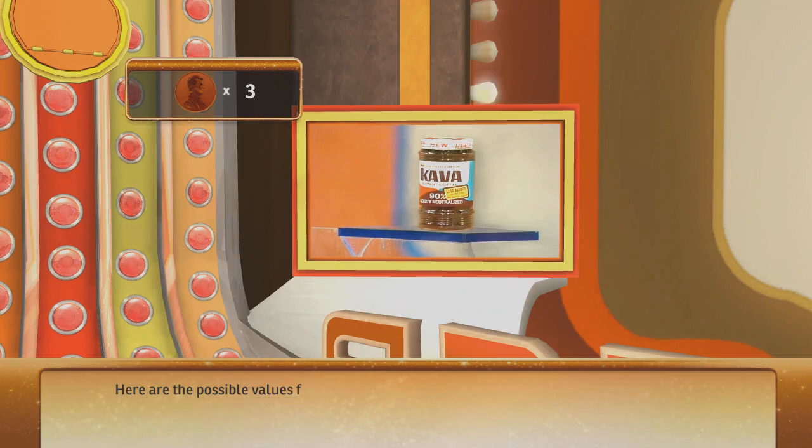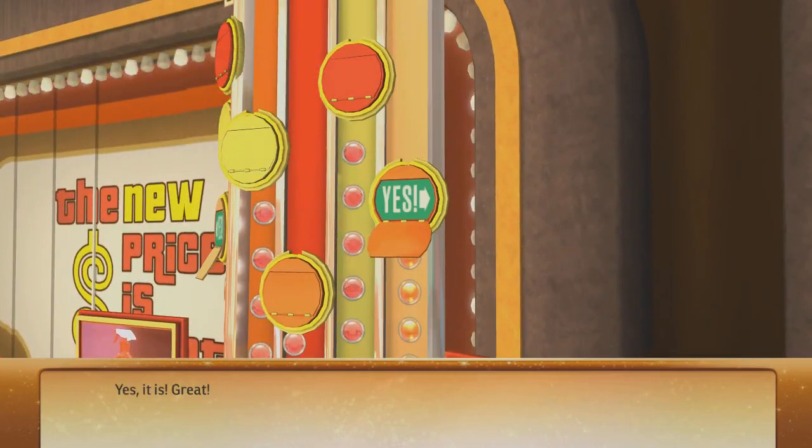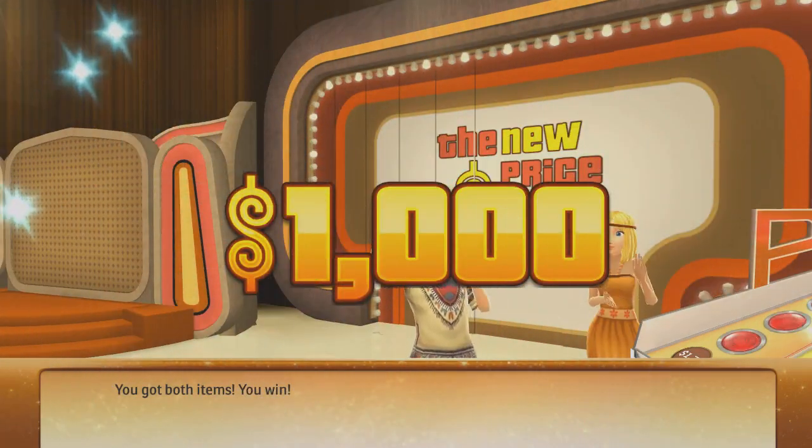Here are the possible values for the second item. Which value do you think is the actual retail price? Is it the correct price? Yes, it is. Great. You win.